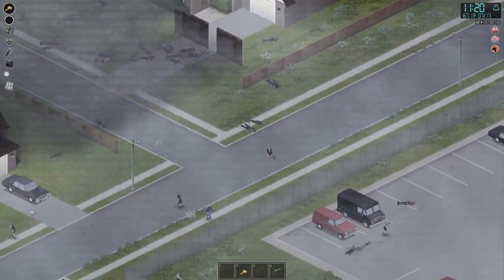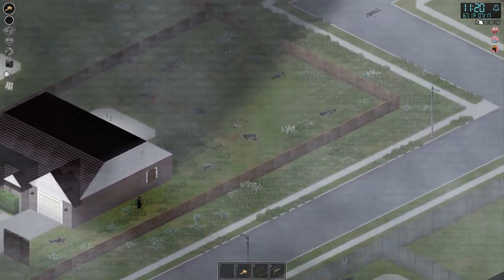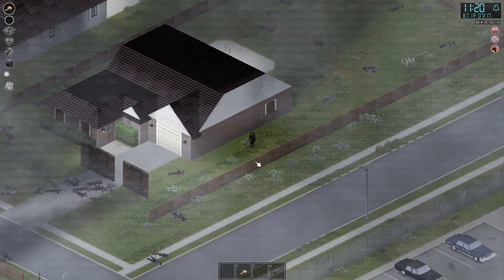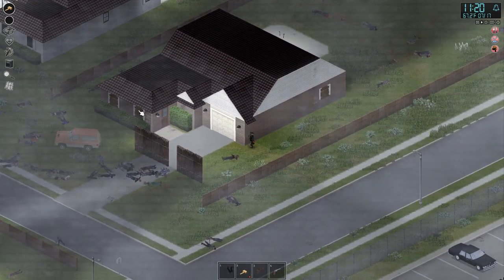So, oh, look at that. They're still going that way. They're still freaking going that way, which is actually good because that means this area over here is actually freed up. All right, you know what? What's going on here? All right.